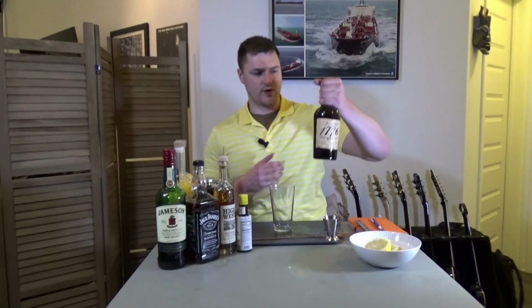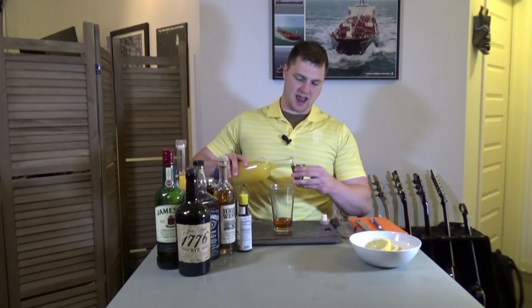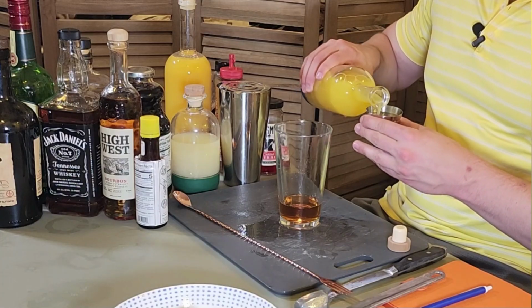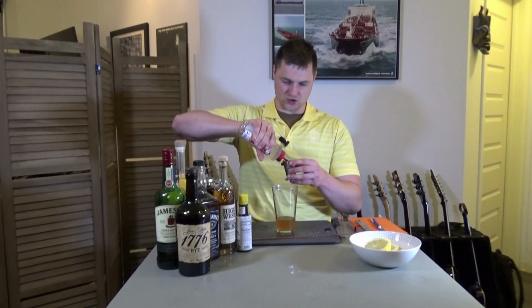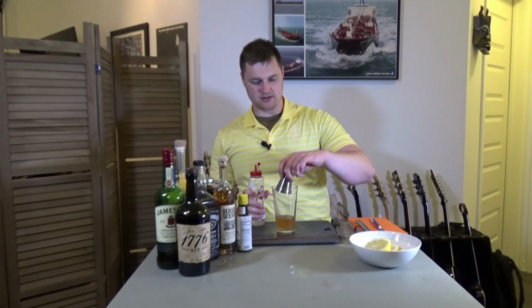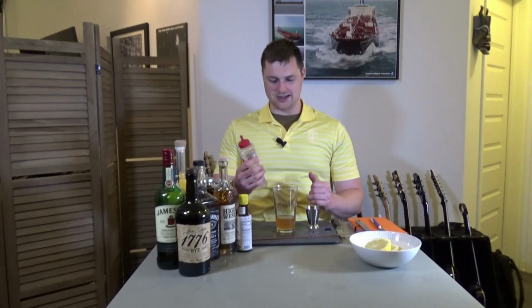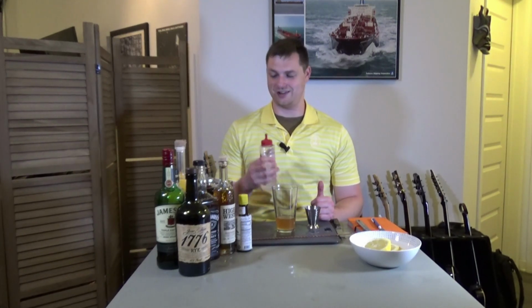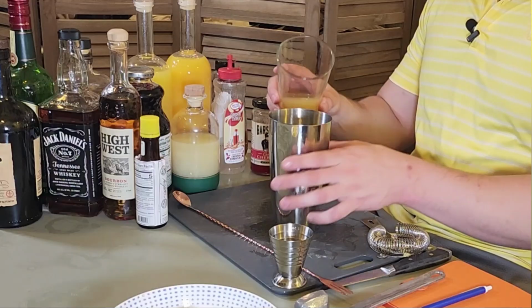I'm going to use 2 ounces of rye whiskey. Next up is going to be a ½ ounce pineapple juice. Next, I'm going to want a ½ ounce of orgeat. I'm once again using store-bought syrup because, to be honest with you, I have no interest in learning how to make orgeat syrup. And then we're going to need a full ounce of lemon. And then we're going to shake that.